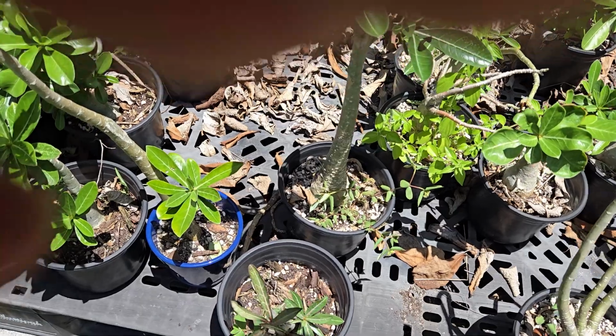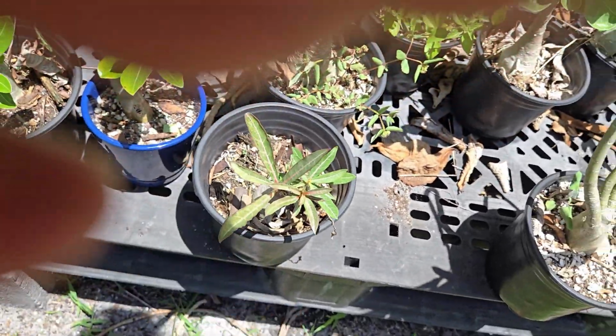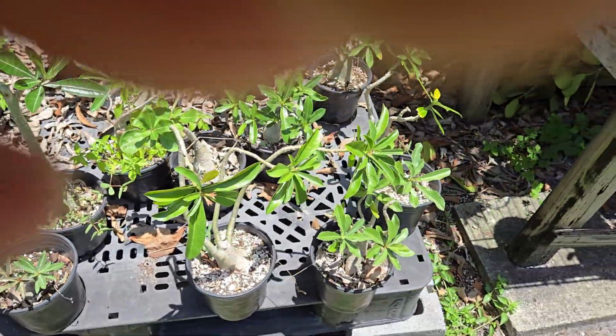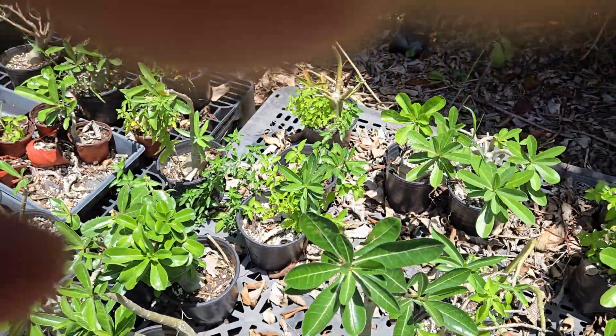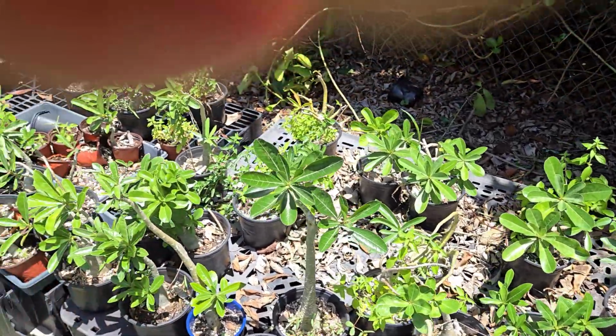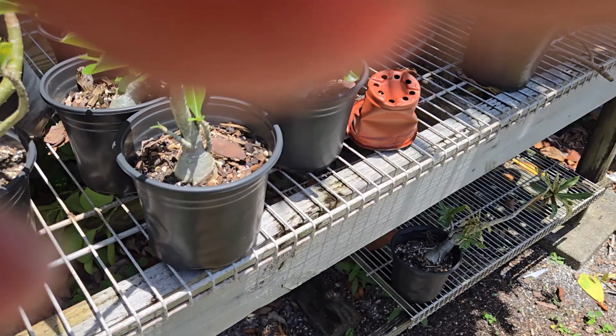I don't know what this is. Look how this one looks. Doesn't that look cool? But I don't know if it's flowered. All right. Well, I'll give you an update a little later if I see some that are not so hot looking. Oh yeah, this guy.